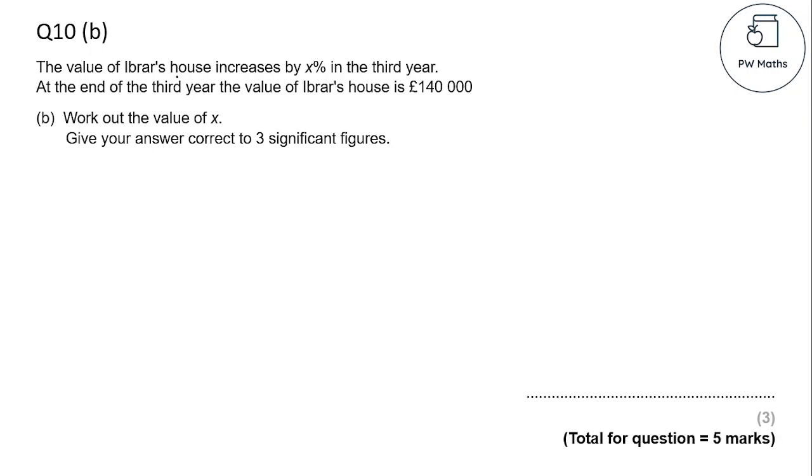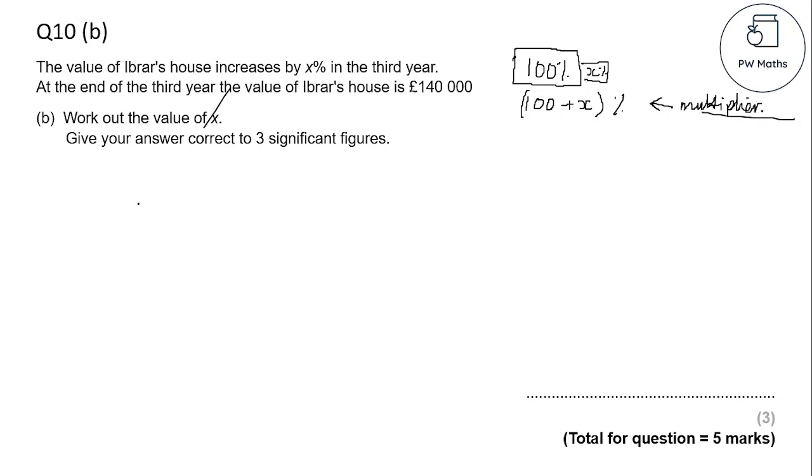Part B. The value of Ibra's house increases by X% in the third year. Again, I'll draw my box. The house was worth 100%. This time it's had X% added. So I'll add a box next to it. We've got 100 plus X%. That's my multiplier. I'm not sure what I can do with that X, but never mind. Work out the value of X.